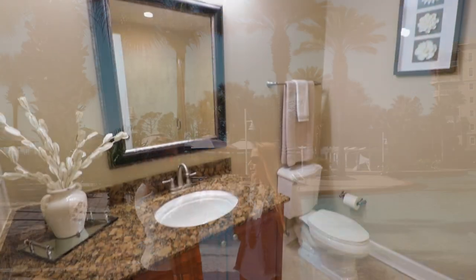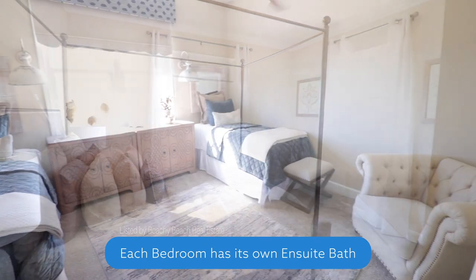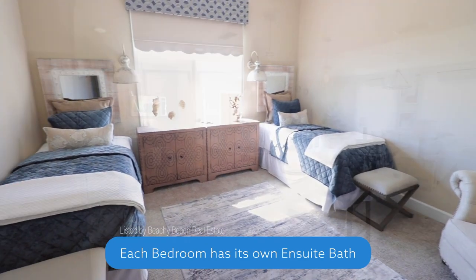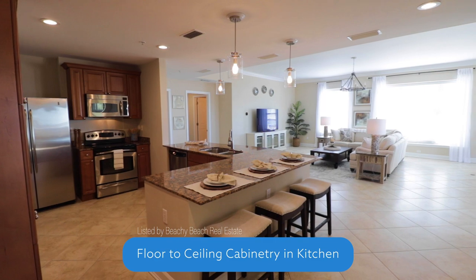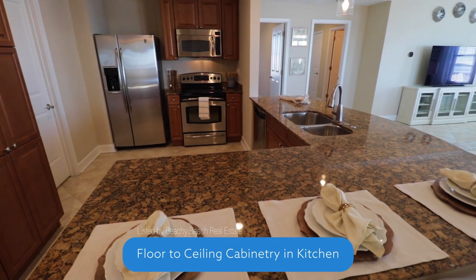inlet. It's just stunning. So one of the things I noticed about this house, gorgeous upgrades, a bathroom off of every bedroom. Every one of the bedrooms. There's an ensuite, and the kitchen is floor-to-ceiling cabinetry. Nice. It's exactly what you would expect, being at Bay Point, overlooking the water, and living this Florida lifestyle.